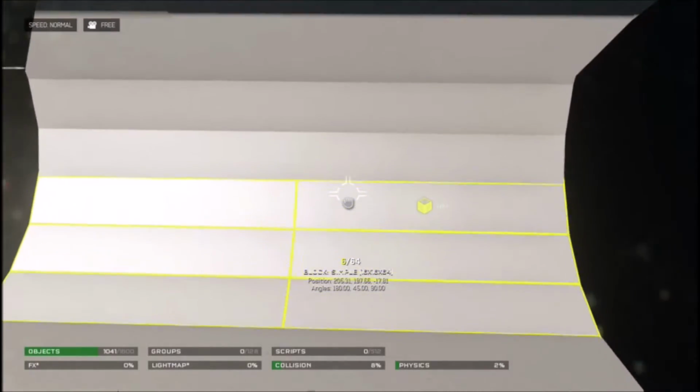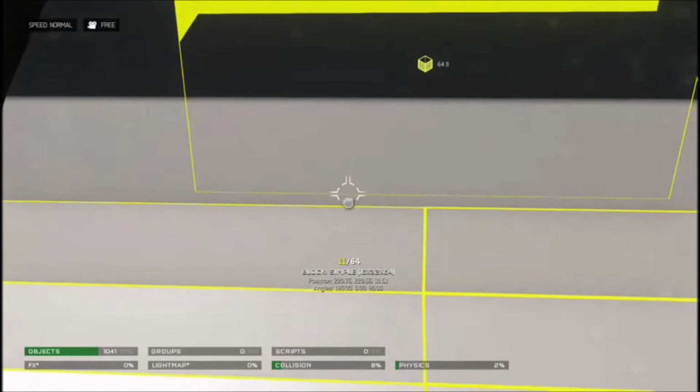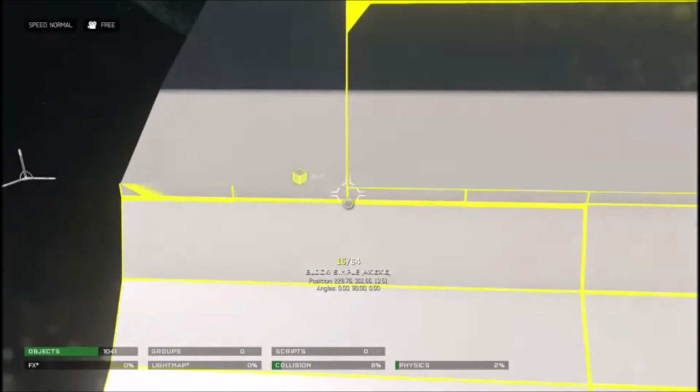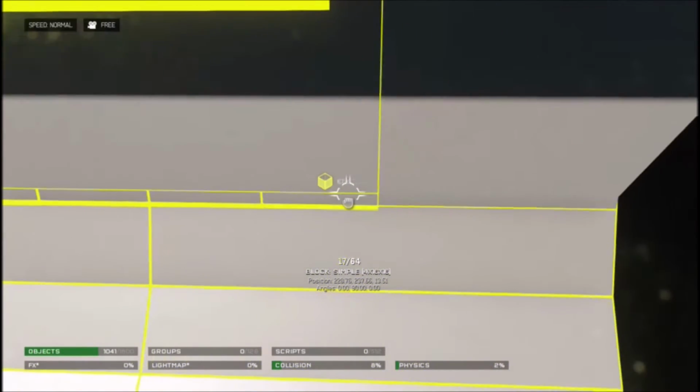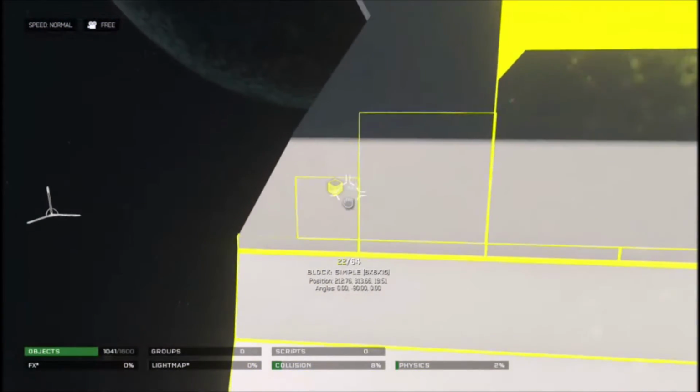Yeah, if you're sending any messages in the chat, I apologize. I don't have anything pulled up as far as Twitch goes right now, just because I've got so many tabs open, full of Star Trek images and blueprints and all of that for the actual ship itself.